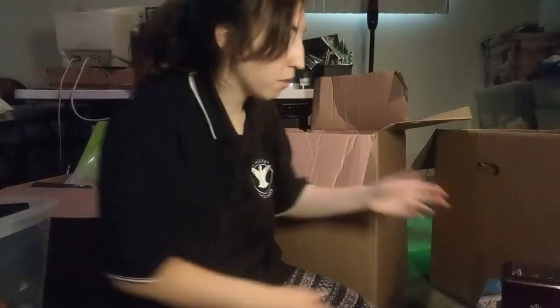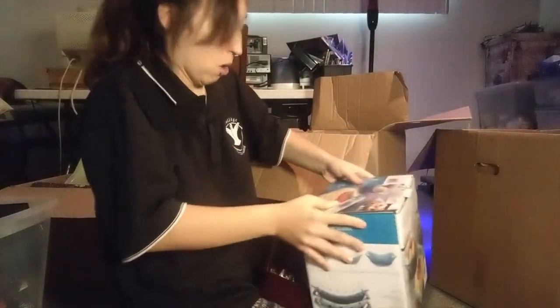This one's a little ghost. Okay, so here's a picture that goes with the frame. I don't know, I really like it. That was it for that box. I'm gonna have a look around, see if there's anything else.